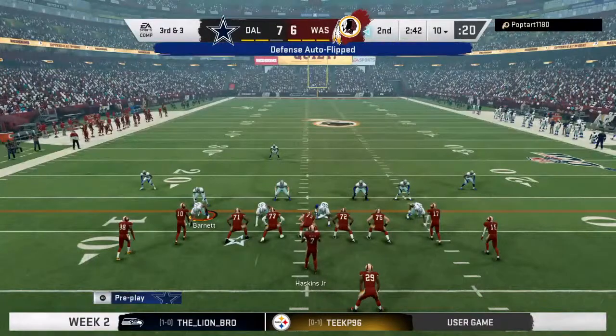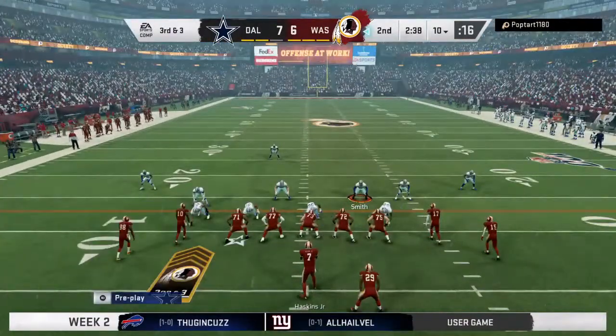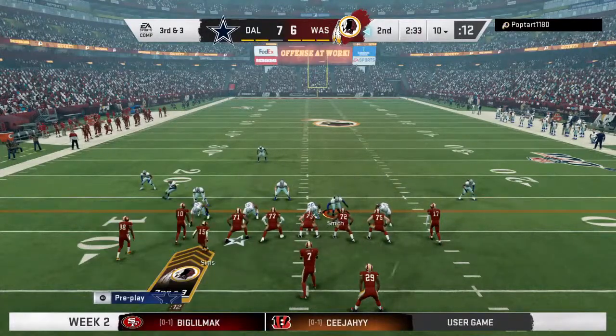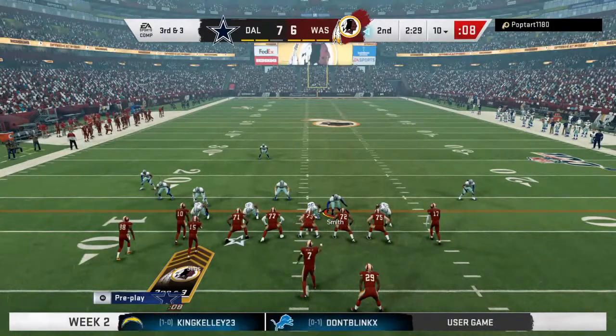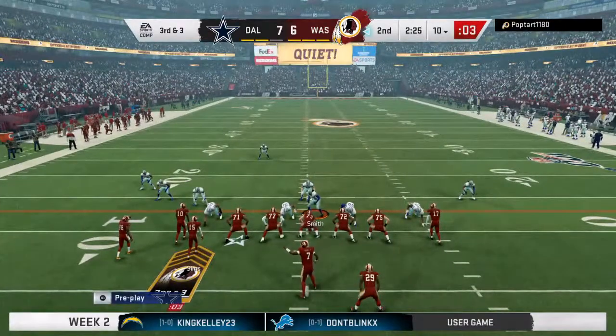Ready? Mike, 55. Check, 55. Mike, you got nothing today. You got nothing. Go. Motion backfield. Check 30 something. Watch that. Let's go.